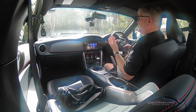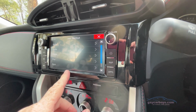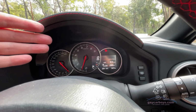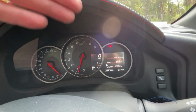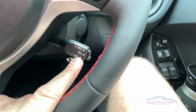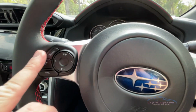Inside, BRZ remains little changed from when it first started 9 years ago. This is the new generation of sound system, and it actually sounds pretty good. It is brilliant. The dashboard is a simple 3 dials. There's a digital speedo in the middle, some digital information on the right hand side for distance and so forth. This car is only 347 kilometers old. Cruise control is a small lever, and the rest are just fairly simple buttons and dials.